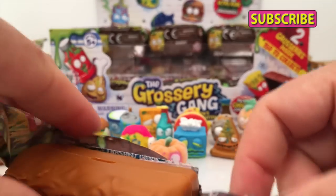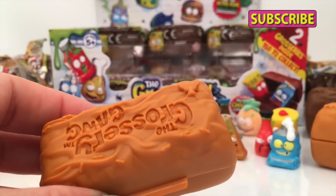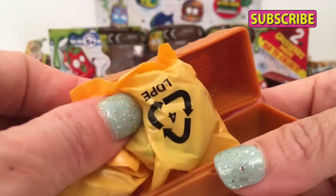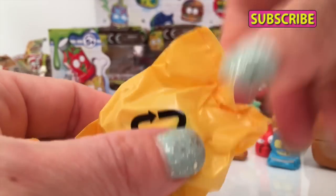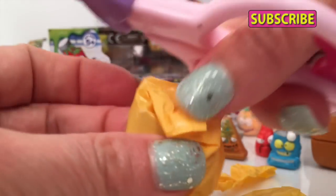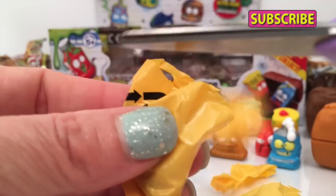We got a light chocolate bar. Isn't that something, guys? Let's see, two more blind bags. Where are those scissors? Cut, and cut, yay!